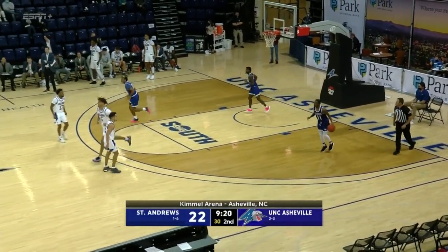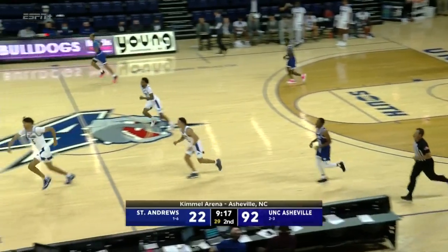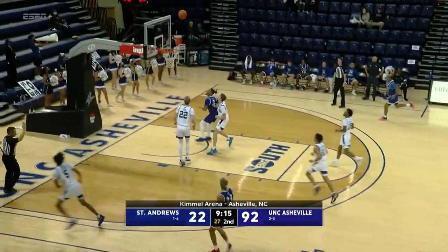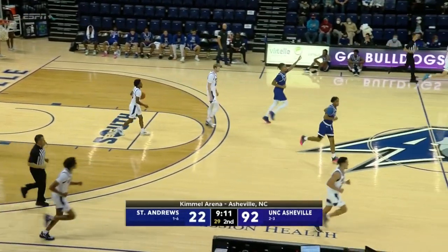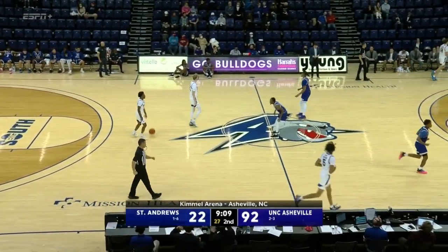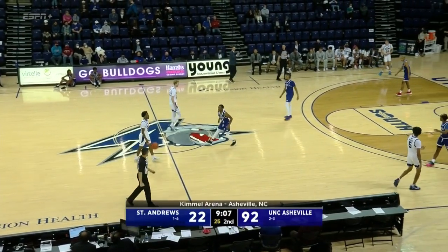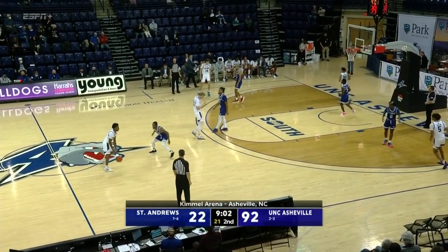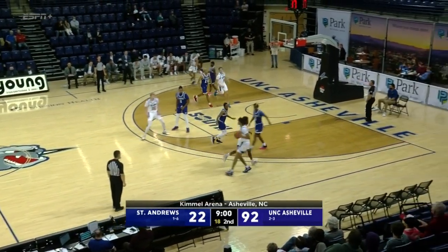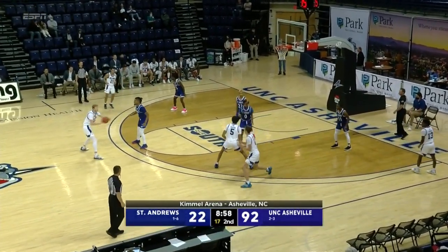Dirk Nowitzki wants his move back. Yeah, I was about to say that was very Dirk-like. Give him a little shimmy as Bailey tries to get it on the other end. Another rebound by the Bulldogs, but that's exactly what it looked like. That's what he has to do. And if Cody Jude can knock that down, the Bulldogs will be an absolute terror offensively because that's going to open up even more. If they can work on that mid-range game a little bit too, you're not going to know how to defend this UNC Asheville team.